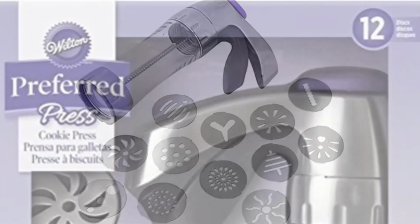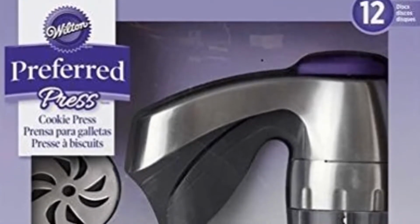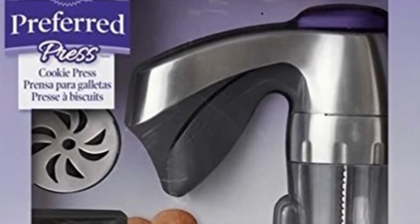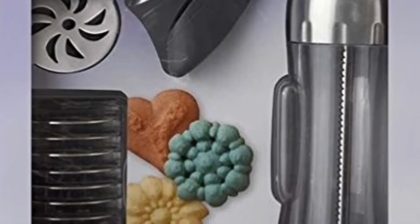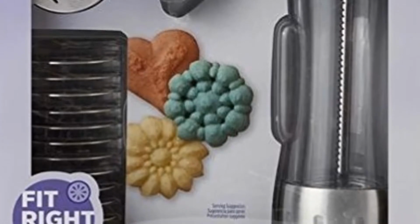The 12 shapes and mini cookie cutters it comes with work well. They are also durable and made of BPA-free materials that do not lower the quality of cookies in any way. Have you bought many cookie presses that have broken over time? Do you have a wasteful cookie press that you are planning to replace? Buy a new Wilton Cookie Pro Press.